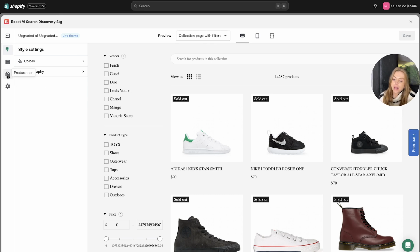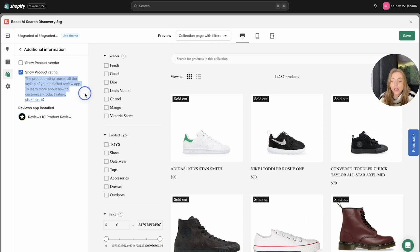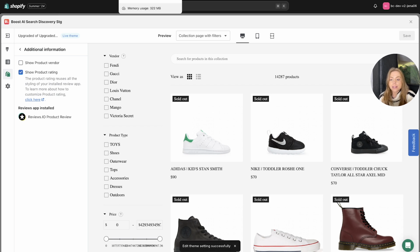You're going to want to head to the product items and then click through to additional information. This is where you can add and showcase the product ratings here. So this will, as you can see, reuse all of the styling of your installed reviews app, and you can customize the product rating in more detail via this link. So you can see that the review app installed is the Reviews.io product reviews here. Make sure to hit save to make sure all of that goes live. And I'm going to show you how these widgets will look on your live storefront once that is saved. So those themes are edited successfully.